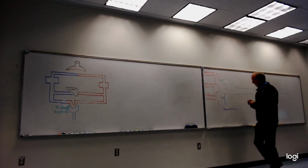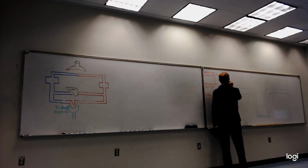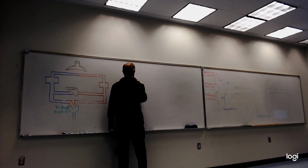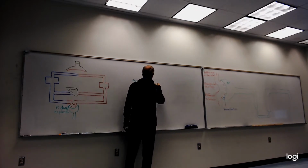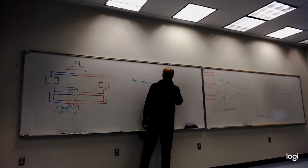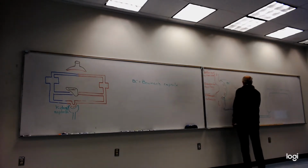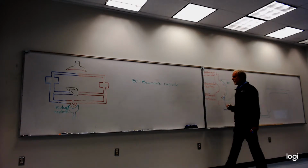So let me just go ahead and label these. So here I'm going to put BC, and you're going to tell me that simply stands for Bowman's capsule. Then we've got the proximal tubule. Here I'm just going to put PT, proximal tubule.